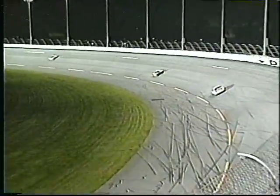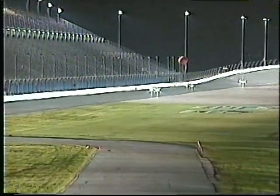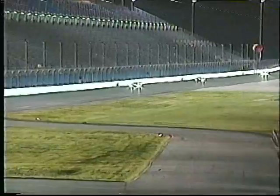When the Reynard didn't quite work out, they went back to the RNS. Well, I say it didn't work out. Actually, they had a huge crash in testing suffered by George Robinson. They went back to the Riley and Scott with the Judd engine, and they have won twice.